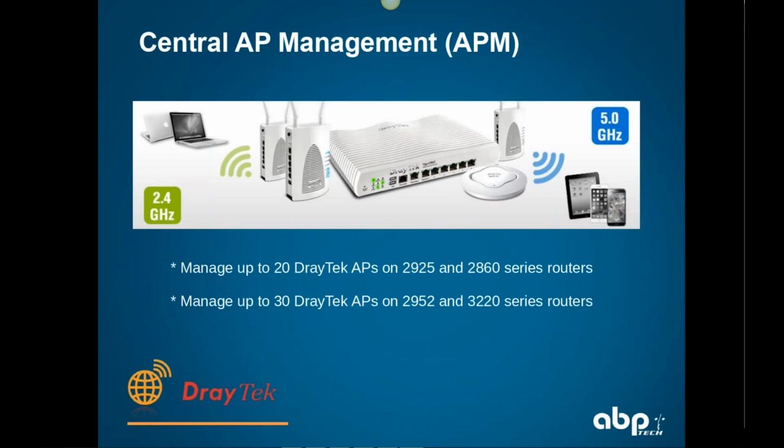So access point deployment becomes completely plug and play with this feature. All your Wi-Fi settings, SSIDs, and passwords can be pushed out to the access points in batch mode. You do not have to log into each individual access point separately anymore. They can still continue to function as standalone access points, but the central AP management makes it so much simpler.